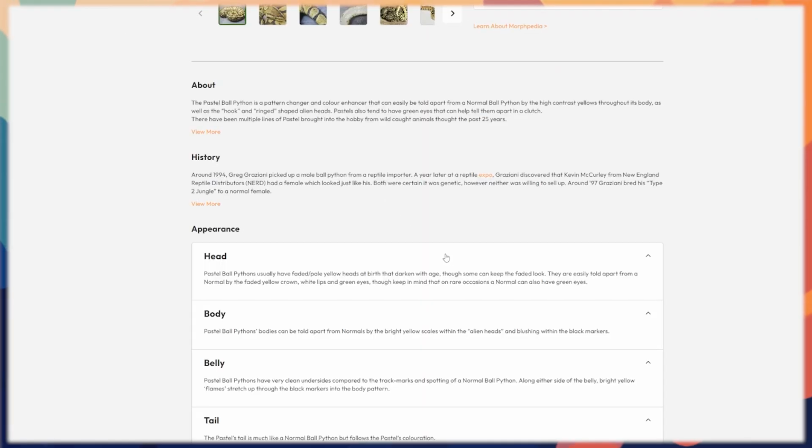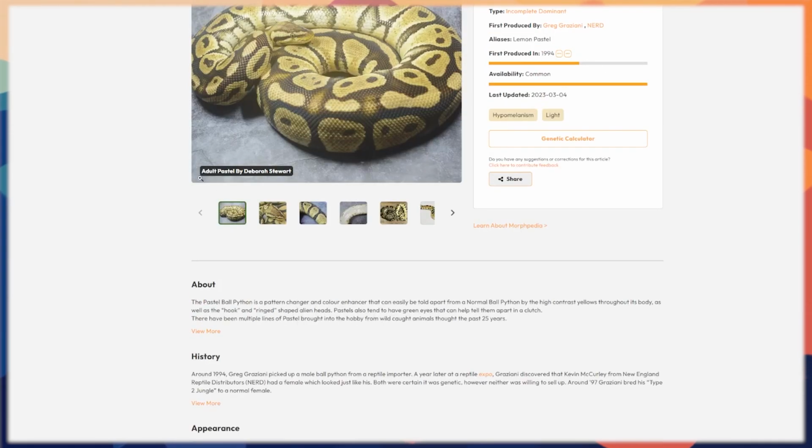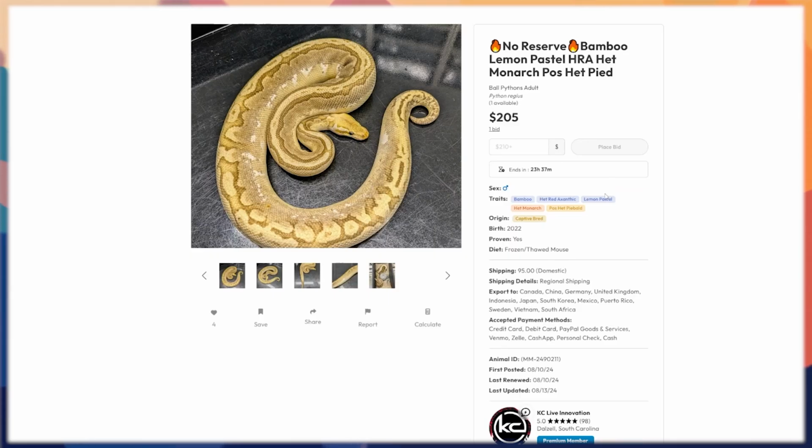It is just another line of pastel, and as you can see, they create a little bit more of a yellowish, like lemony type look. I like them a little bit better, I think, than the regular pastels, but they're not worked crazily. A lot of people in our community don't, for whatever reason, do too many of the polygenic lines, and that's what that is. Lemon pastel is just a polygenic version of the pastel. It's just a little bit more lemony.